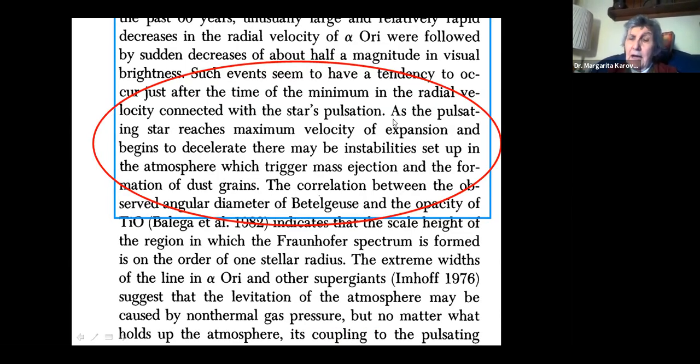And this is what he says: as the pulsating star reaches maximum velocity of expansion and begins to decelerate, there may be instabilities set up in the atmosphere which trigger mass ejection and the formation of dust grains. So the paper was written in 1984. It inspired another part of my thesis where I did period analysis for Betelgeuse, but it also inspired the interpretation of the interferometric images that we got and allowed us to explain what was happening.